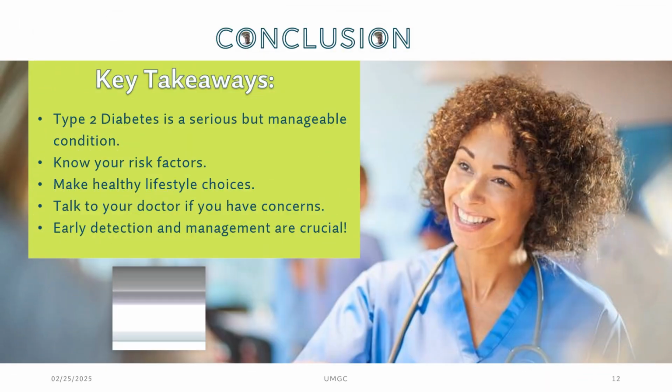In conclusion, type 2 diabetes is a significant health issue, but it's one that we can address. By understanding the risk factors, making healthy choices, and working with your doctor, you can significantly reduce your risk or manage the condition effectively. Early detection and proactive management are key to living a long and healthy life.